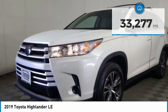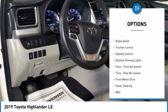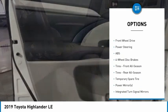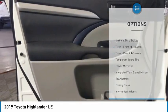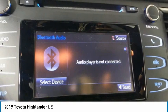Here are some of this vehicle's great options: tire pressure monitor, heated mirrors, aluminum wheels, rear spoiler, brake assist, traction control, stability control, daytime running lights, tires front all season, tires rear all season.